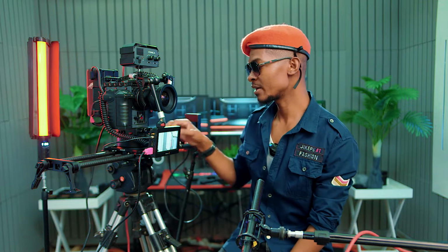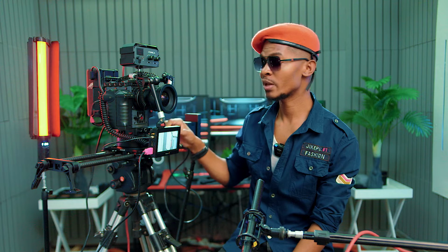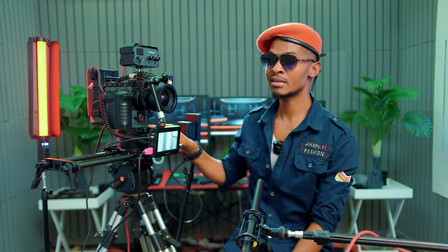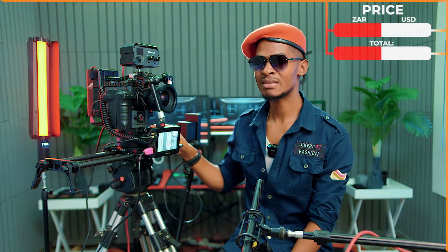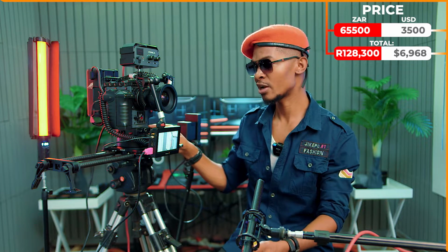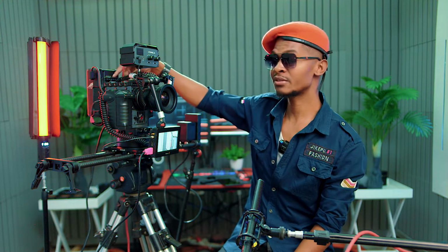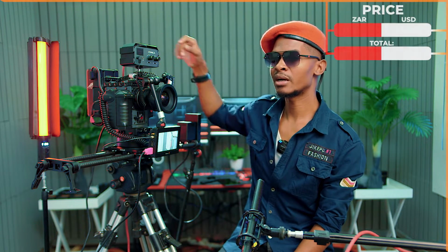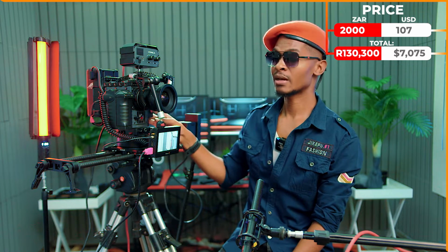Now let's talk about the camera itself. The camera that I use to record my YouTube videos as well as my online filmmaking classes is this Red Mysterium X, that I bought for around 65,500 second hand, of course, for the body. And I also purchased the battery plate for it for around 2,000 rands as well. So this is the camera that I use.